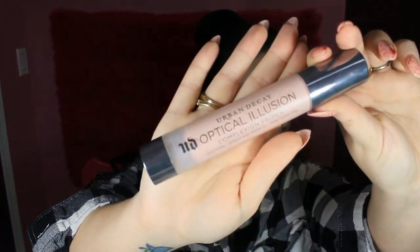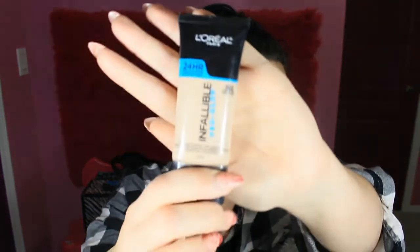To begin, I'm going to prime my face with the Urban Decay Optical Illusion Primer. For the everyday side of my face, I'm going to use the L'Oreal Infallible Pro Glow Foundation in 202, which is creamy natural, and I'm going to use that on my Real Techniques sponge. Remember to bring it down your everyday side of your neck.